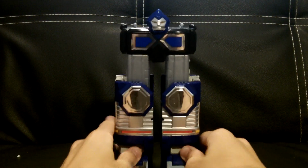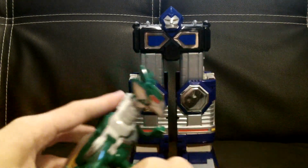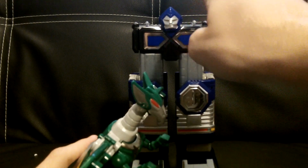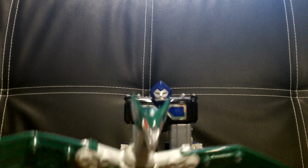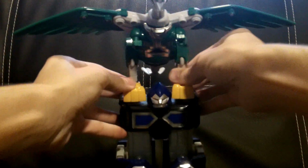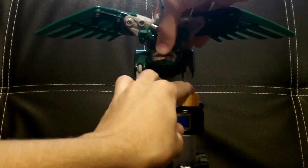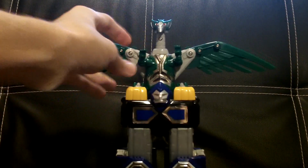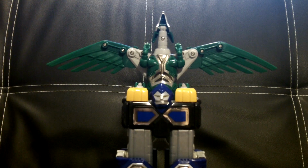Alright, now we're going to move on to Condor, and what we're going to do for him is put him on top of Gorilla Zord. Move up a little bit. It's going to be a little bit tricky, because you're going to place him on top with these two little peg holes right here, and then place them onto the feet. Then you're going to maneuver Condor to the back, like that, move his little arms out of the way, and then place his little head up.